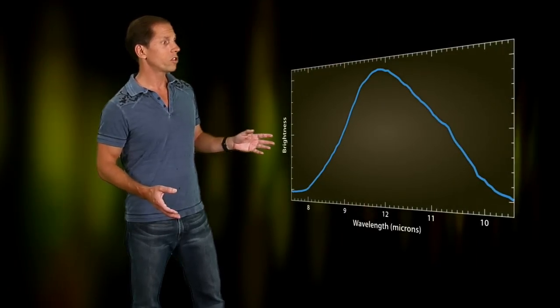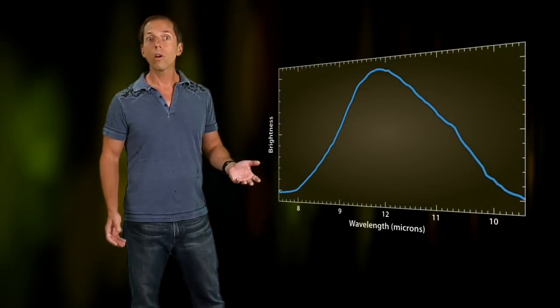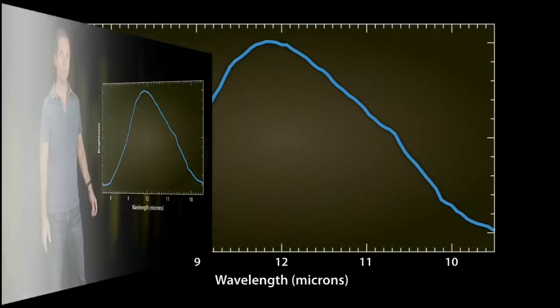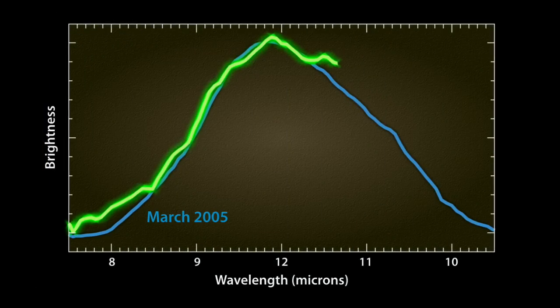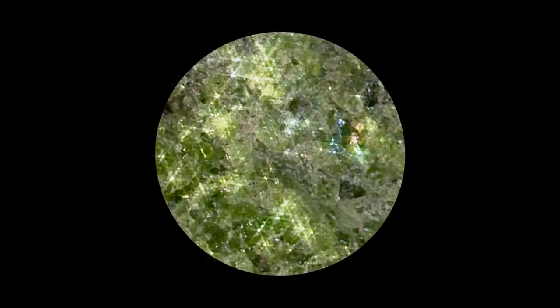This first observation of EX Lupi was made in 2005 and shows the signature of silicate minerals, which are pretty typical for dust. A second spectrum of this star, taken about 3 years later in 2008, shows a subtle but remarkable change. The extra bump comes from tiny olivine crystals mixed in with the dust, crystals that weren't there before. These crystals are known as forsterite, a form of the mineral olivine.